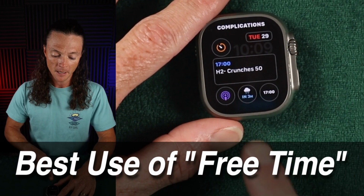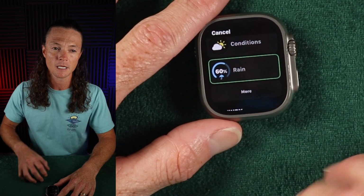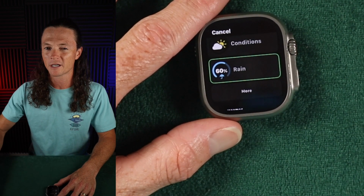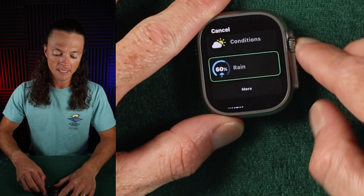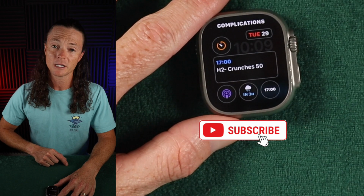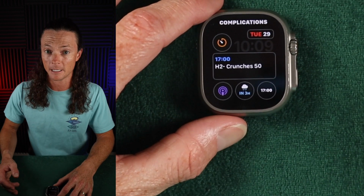So that's nice. Then I have this middle one, which is the weather thing, and I have it selected to the rain conditions, and that's just so I know roughly what the conditions are outside. It's easy to check the weather, that's not a big deal, but having that right there just as a quick reminder, okay, you know what, it's going to be raining in 3 hours. I need to be aware of what I'm doing and maybe make some plans accordingly.